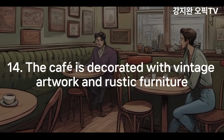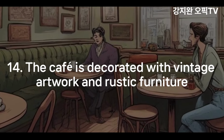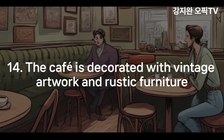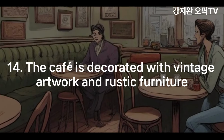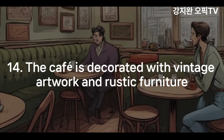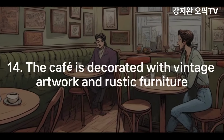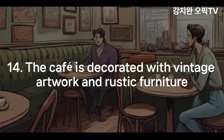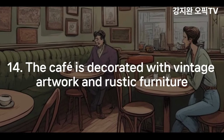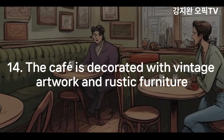The cafe is decorated with vintage artwork and rustic furniture.